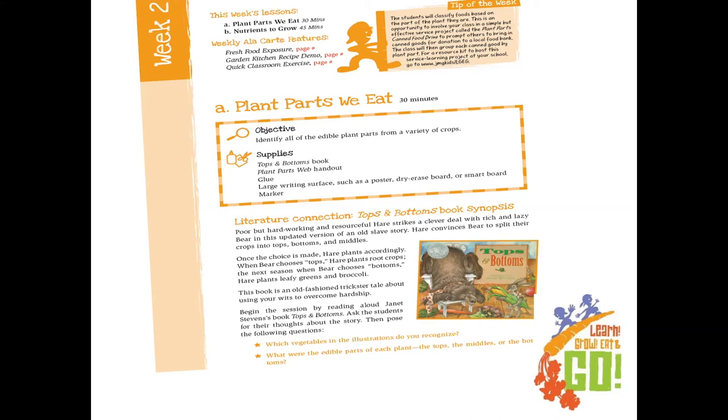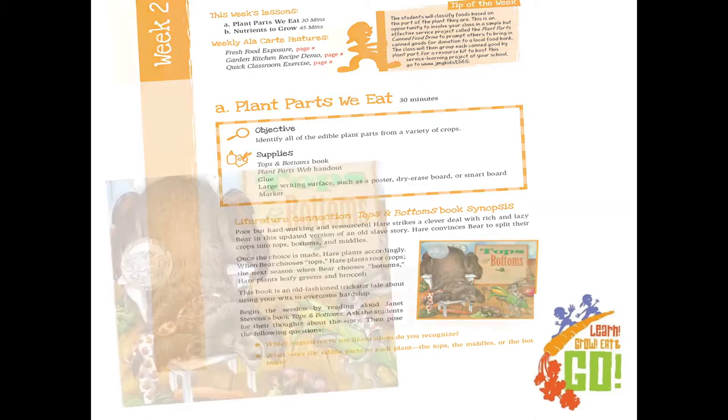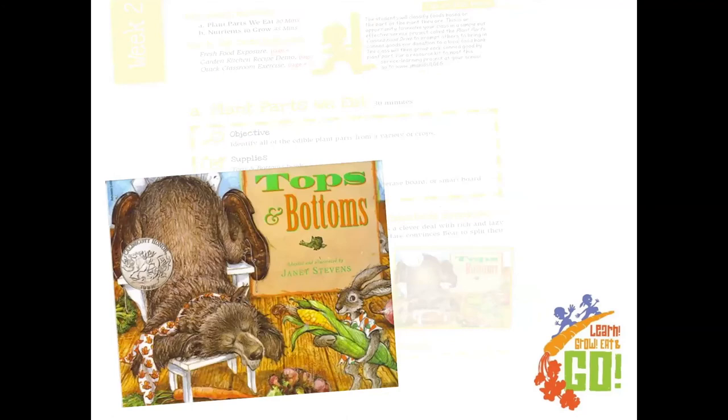It's amazing. A lot of your libraries are going to have the books probably already. But if they don't, we worked with the publishers and we have all of the books that are featured in Learn, Grow, Eat, Go available through the AgriLife bookstore that you can purchase as a package if you don't already have them. So check with the stores because they may already have them.